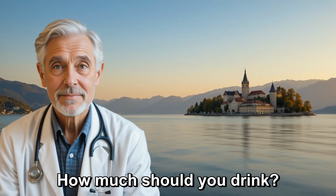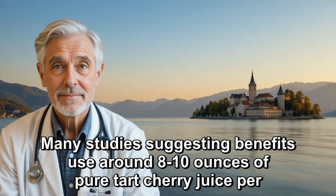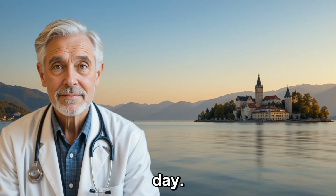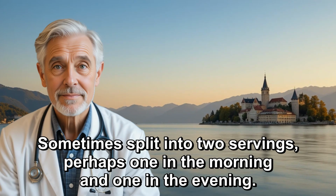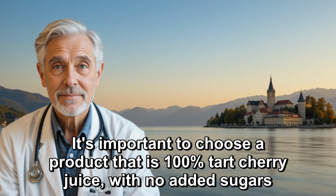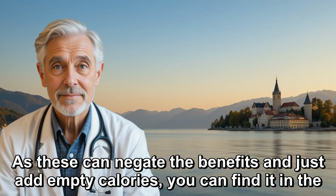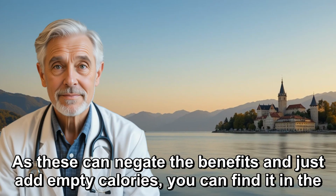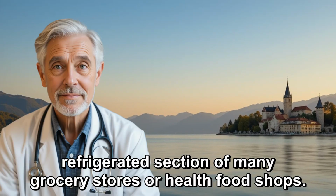How much should you drink? And how should you drink it? Many studies suggesting benefits use around 8 to 10 ounces of pure tart cherry juice per day, sometimes split into 2 servings, perhaps one in the morning and one in the evening. It's important to choose a product that is 100% tart cherry juice, with no added sugars or other fruit juices diluted in it, as these can negate the benefits and just add empty calories. You can find it in the refrigerated section of many grocery stores or health food shops.